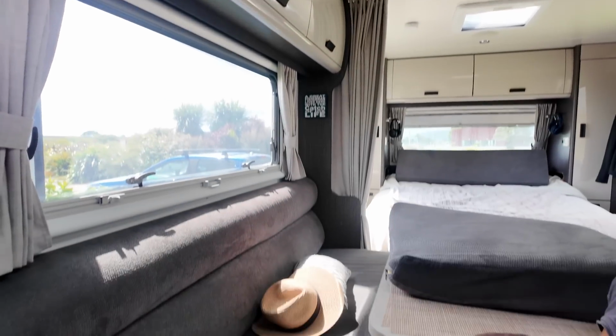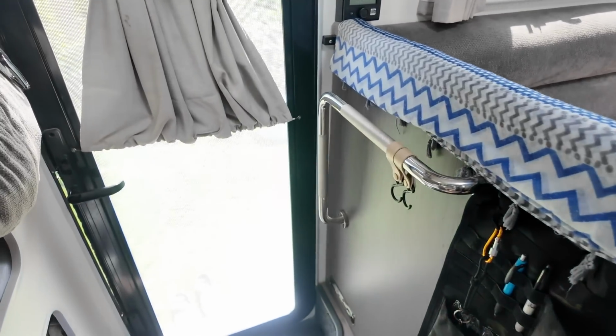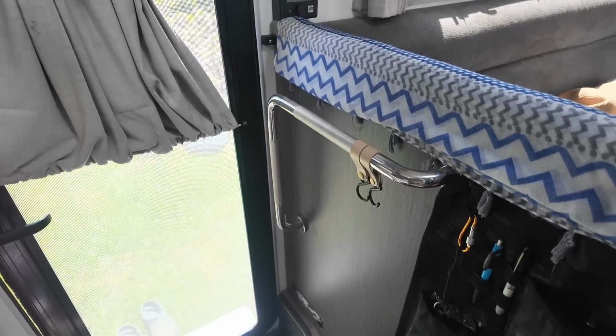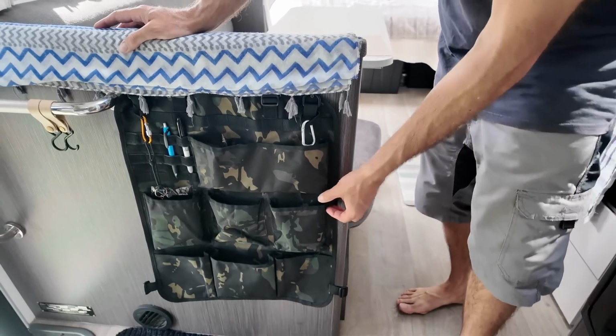So underneath the sofa, there's all the storage. You can store more stuff. It's pretty full now, everything. And this handrail was installed by the previous owner too. When you climb up, it's easier to grab this handrail. So that's another cool thing that I got off Temu here.